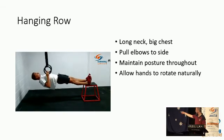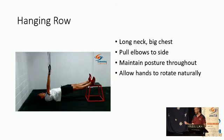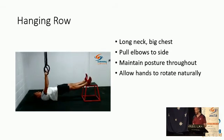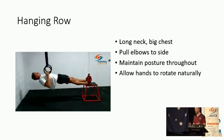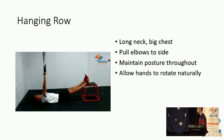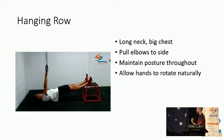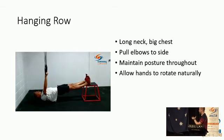Hanging rows, for me, if they can't do pull-ups, we start here, okay? So you have the feet elevated, same as before, perfect position through the body, nice long neck, big chest, and just utilizing those muscles to move while maintaining rigidity through the rest of the body. If they are too weak to do this, then you can take the box away. It's going to change the leverage. If that's too hard again, you can change the ring position and have them sort of half standing up. So there's always ways you can progress these rows.